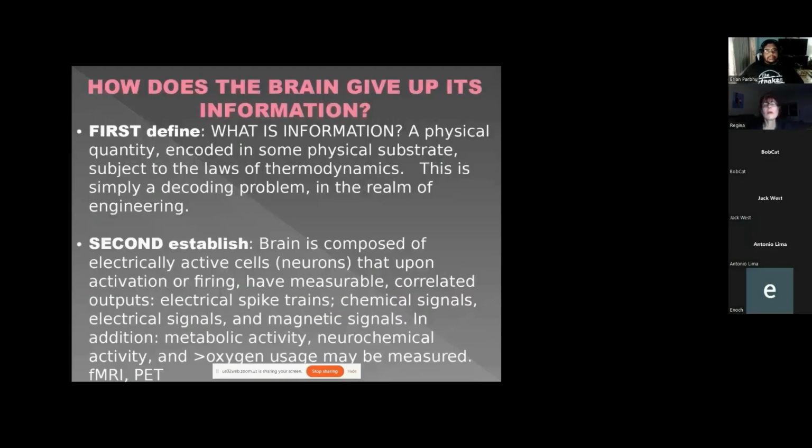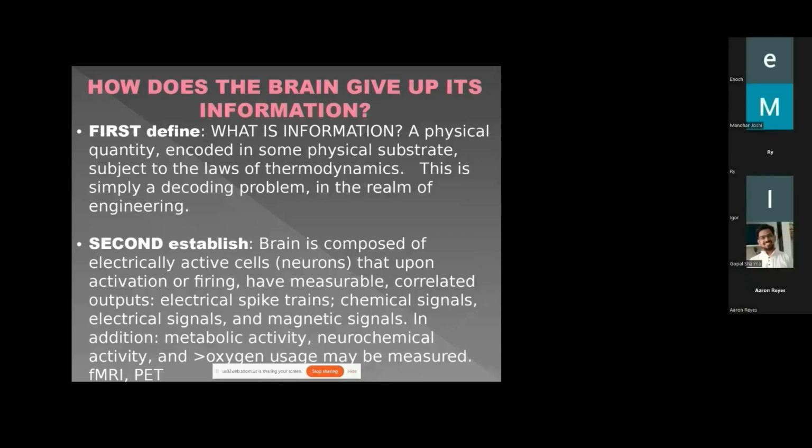Okay, so how does the brain give up its information? We're talking about these devices that go into the brain, and we're talking about information, but what exactly are we talking about? What kind of information is in there? It's not little gremlins whispering your thoughts into a microphone, down a telephone line to this device for somebody to listen to, right? It's obviously more serious than that. So the first thing, if you want to answer the question of how the brain gives up its information, is to define what is information.